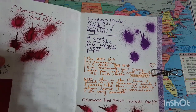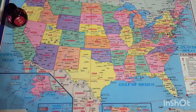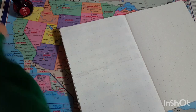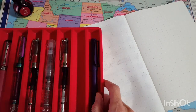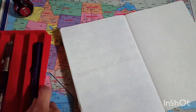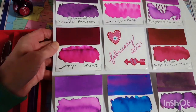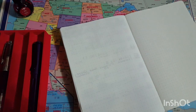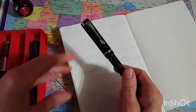And then what else? Was there anything? No, I'm just ready for the next phase here. Okay, so let's just see. Probably be some surprises myself in all of this. So I have the pens in their tray, and I have all of the little tiles in case we need to refer to them. The first one was the Diatramenis Alexander Hamilton, and that is in the Conklin.